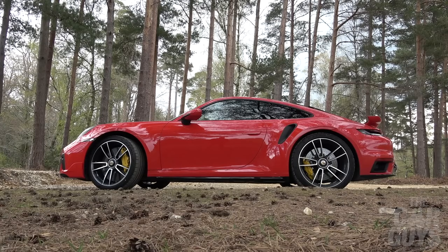I think Clive's car is wonderful. It's a fantastic example of the breed. It's technically one of the best 911s that's ever been made, but it's not one of the greatest.